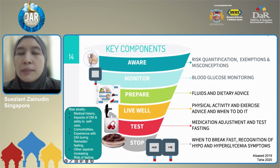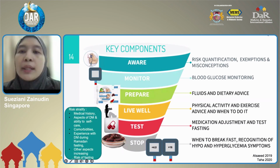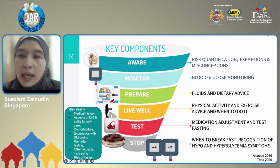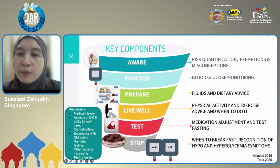How about test fasting? We do know that medication adjustment and test fasting is what many of us now do during the pre-Ramadan assessment. But actually, it's not just a once-off. The patients need to continually adjust the medication and treatment, as well as do test fasting, not just during the pre-Ramadan assessment, but thereafter, all the way to before Ramadan starts, throughout Ramadan, and even after that, because the fasting frequently does not just stop during the Ramadan period.